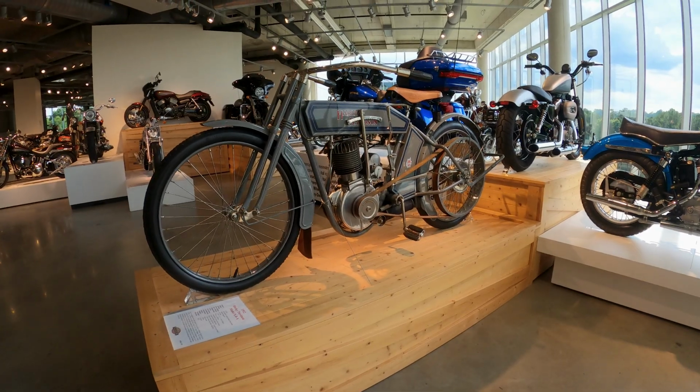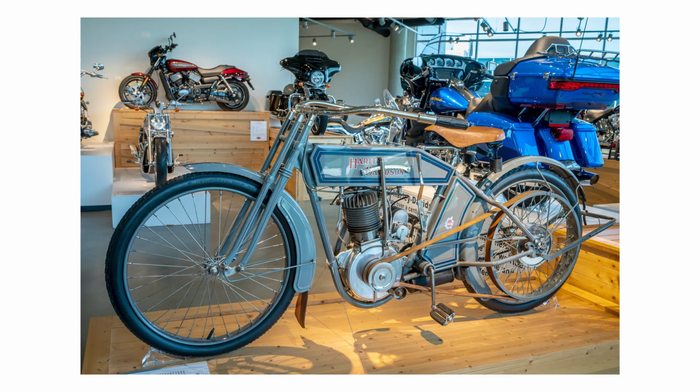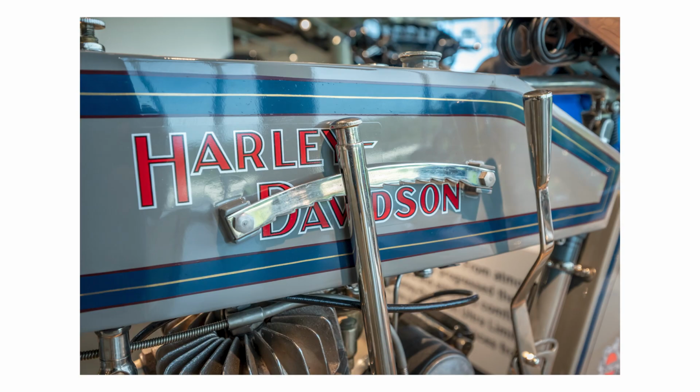This is a 1912 Harley-Davidson Model X8A with a top speed of 45 miles per hour. It sold new for $235.